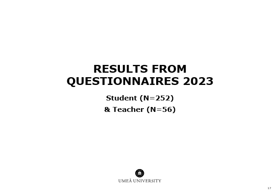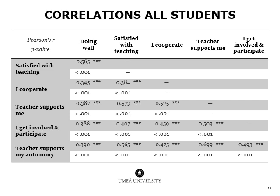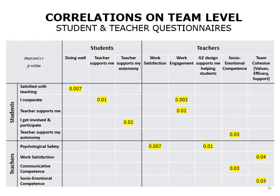So the results from the first part, and as you saw, we have 252 students and 56 teachers, and that's basically every teacher. Correlations: when we had all students, everything correlated. It became more interesting when we combined the teachers and the students on team level, because they all belong to these huge teams and cohorts. So then we can see that satisfied with teaching and doing well, these are so similar, of course they correlate. But the teacher supports me and I cooperate, that was correlating on the student questionnaire. Teacher supports my autonomy, I get involved and participate, those correlate also on a student level.